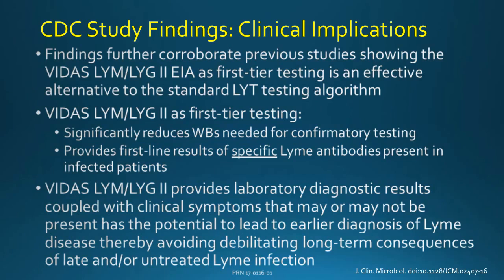In our case, and what we see in our clinic is that you get first-line results of the specific Lyme antibodies that are present in infected patients. It allows you a quicker snapshot and window into where that patient is in their disease course. So in other words, if you have a patient who comes in who is IgM positive only, you can pretty much assume that they are in the early stages of the disease. They may not have serious symptoms at that point. However, they have not seroconverted at that time.